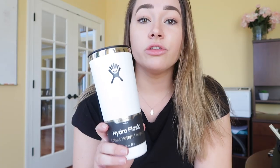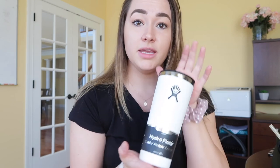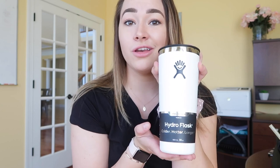Like, I'm not even kidding. I put ice and water in my water bottle from Hydro Flask, and it was still ice until the next day, and it had been sitting in my car and everything. So they're very high quality, and I think these are an awesome investment. They're a little pricier than your normal water bottle, but for the quality that you're getting, I think it's worth it, in my opinion. I picked these up on Amazon.